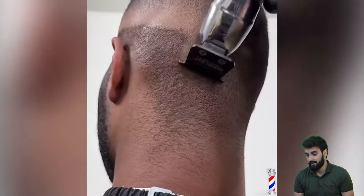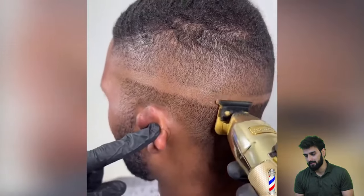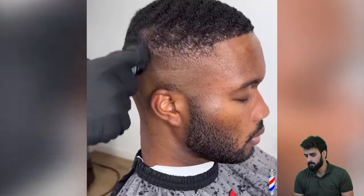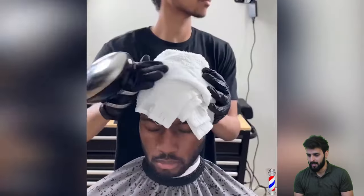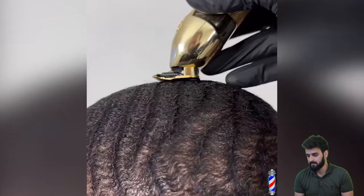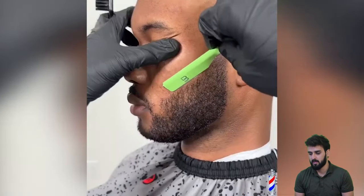We are moving to another one, and this is most likely the high mid fade with a crystal shaped line. Removing some extra hair on the top, and here is the final product. I think the most beautiful and crispiest high mid fade with 360 wave.